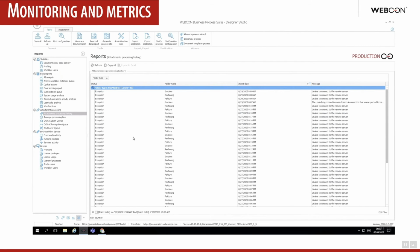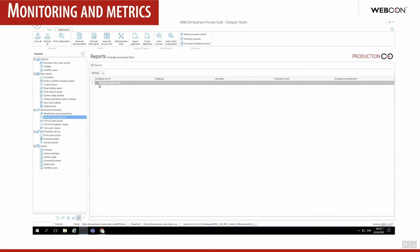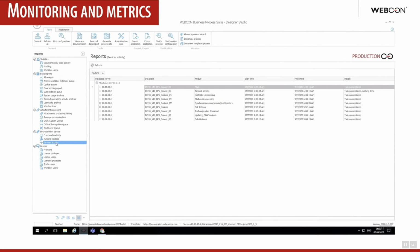How about attachments? Have we had any issues with file I/O and document I/O and document activity? It looks like in some cases we had temporary issues that then resolved themselves. Okay, that's good. How about processing time? That's not a particularly hard thing to monitor and to raise alerts if something is anomalous. How about running modules? Here's everything running in terms of separate subservices in WebCon BPS. And it looks like in some cases for monitoring Exchange mailboxes, we're doing well in some places, but not in others. We need to fix that.